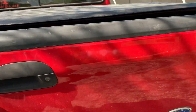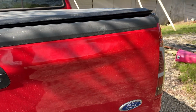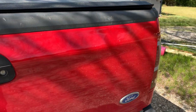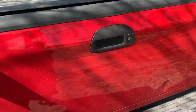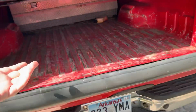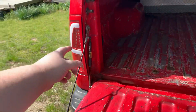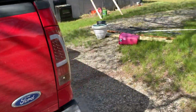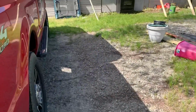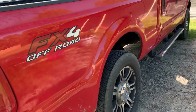And then probably one of my favorite things on trucks that you can do, it's like $30, is the tailgate assist. So if we drop the tailgate, let it fall. Another quick easy thing, again pretty cheap, that's kind of nice. And that is really it.